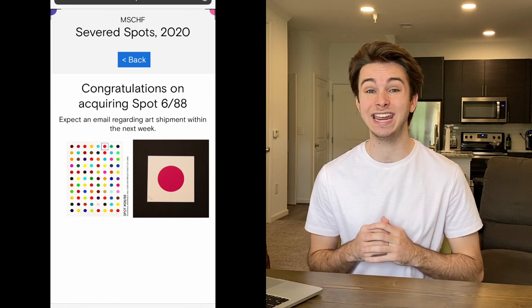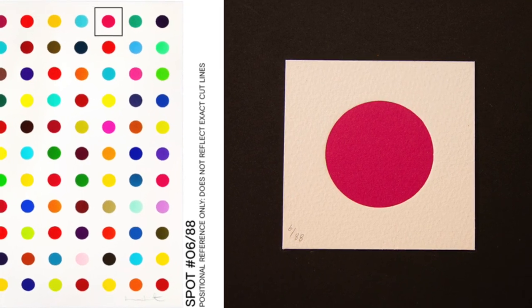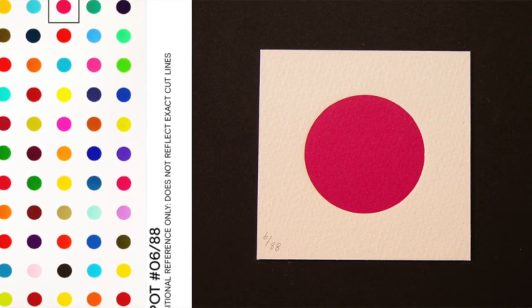Now, as I said, I have bought one of these pieces as well. So I actually bought spot number 6 out of 88 for $480. I'll put the spot up on the screen right now, but as you can see, it's kind of a pinkish tone, and it was one of the only ones left when I actually pulled up the webpage. So basically, I figured it would be pretty cool to own one of these. Now, if for some reason in the future this spot's value goes up in price because it is from an original Damien Hirst painting, I would then be able to flip it and see a great return on my investment.